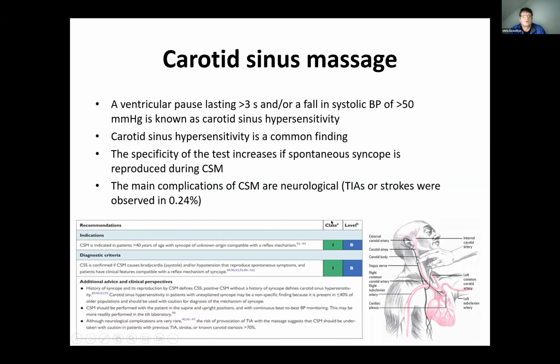So, carotid sinus massage: if you press on the carotid sinus and cause a pause lasting greater than 3 seconds and a fall in systolic blood pressure of 50 millimeters of mercury, it is probably carotid sinus hypersensitivity. It's a relatively common finding. It is most specific if spontaneous syncope is reproduced during carotid sinus massage. The main complications are neurological, so TIAs or strokes were observed in a tiny percentage, 0.24%.